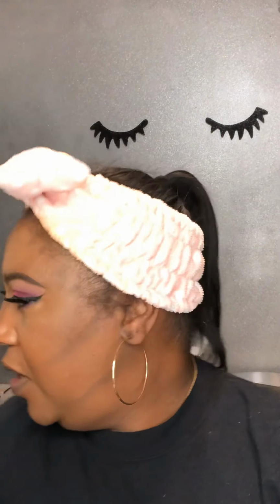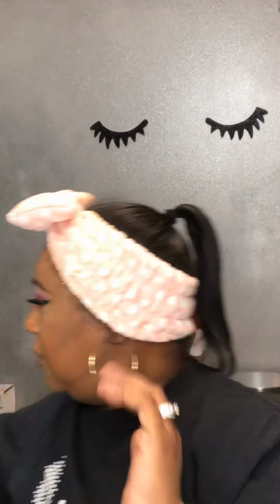Okay. Now let's hit that jawline, because we gotta hide my extra fluff. Hide that extra fluff in there. We have to make it go incognito. All right, let's buff it out. Buff it out, buff it out, buff it out.